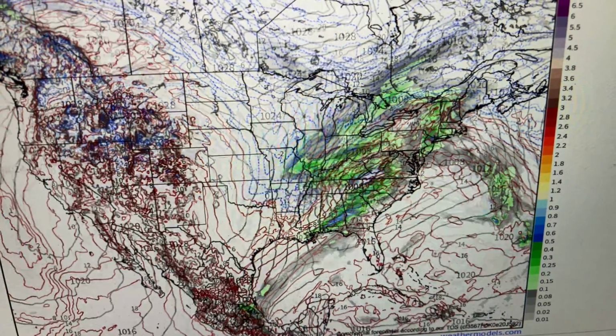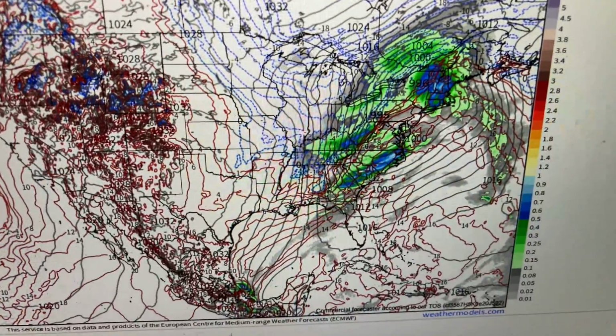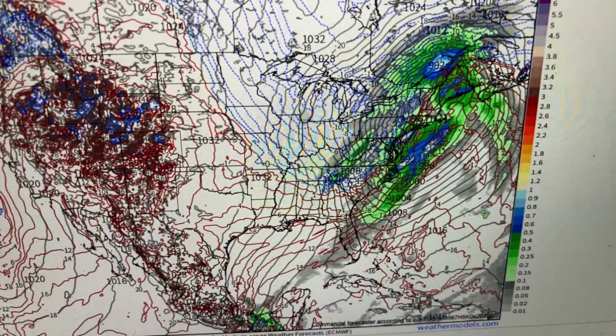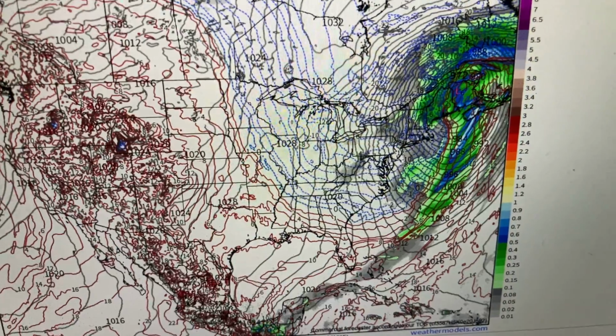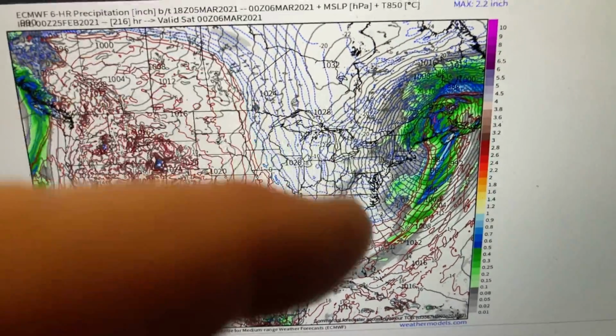Late in the week, Thursday into Friday, we're getting toward the end of the run now, so I wouldn't necessarily believe the details, but it tries to gather something over us and form it into quite a storm on the East Coast. That's a pretty typical thing in early March, and that brings down some cold air.